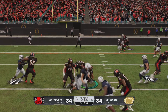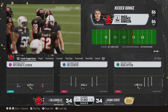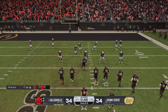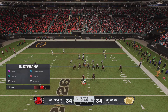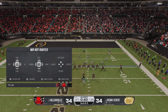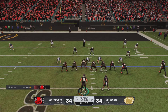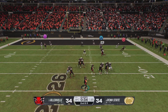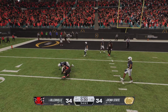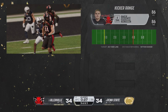Out of the shotgun, he'll hand it off. Coming to the line on 2nd down. This is important. They want to avoid a 3rd and long. Looks like the QB is changing the play at the line. They'll look to throw it here on 2nd down. Catch made on the left side. Tackled at the 8 after the completion.